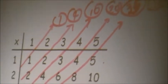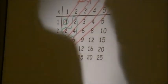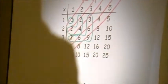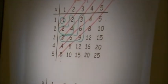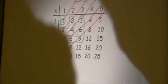That was the diagonals. Let's do the G word. What's the G word again? Gnomons. I'll do them in green. There's one. What does that gnomon add up to? Eight. What does this gnomon add up to? 27. My handwriting truly is atrocious.